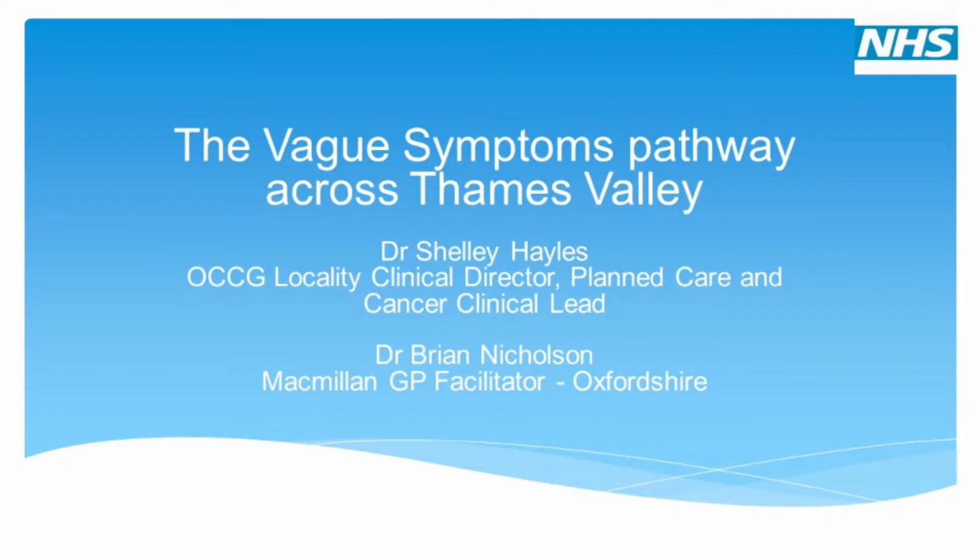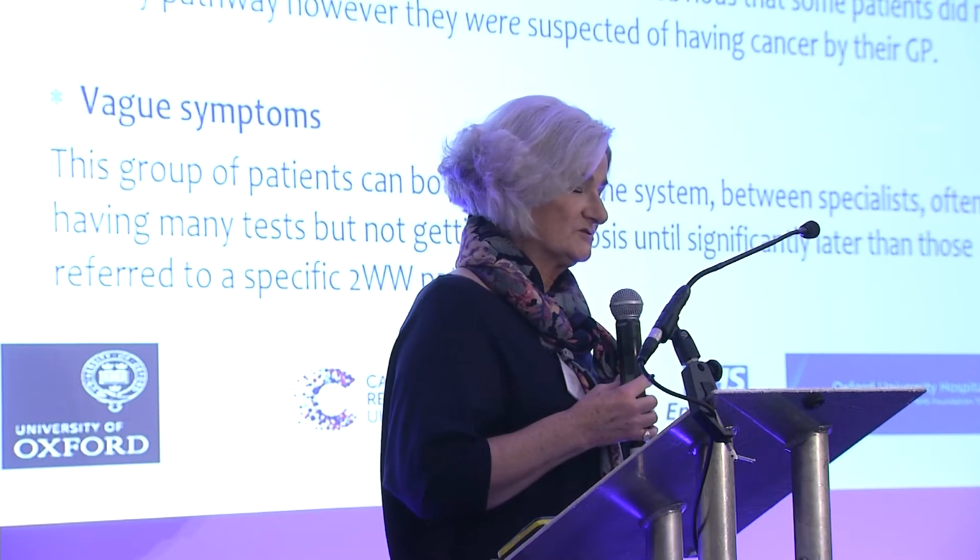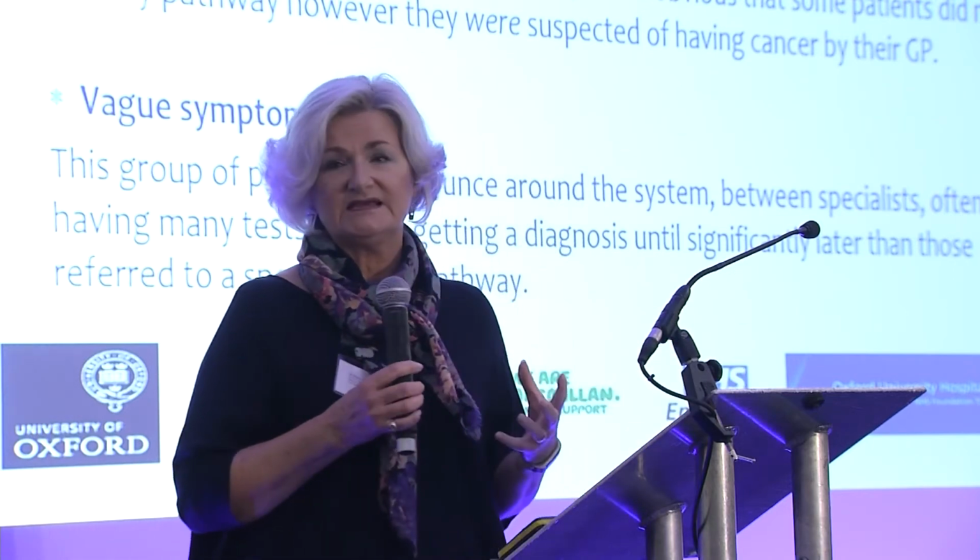We decided that in order to improve our referral rate, because we were always being told by secondary care that the GPs didn't tell the patients they might have cancer and they didn't turn up, and there were lots of DNAs and things.